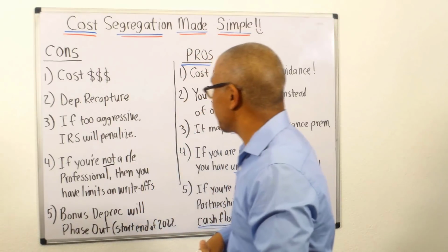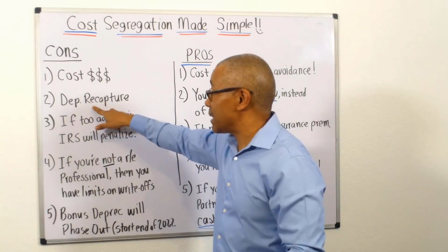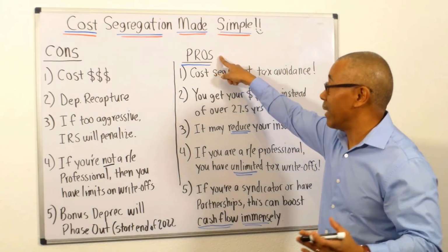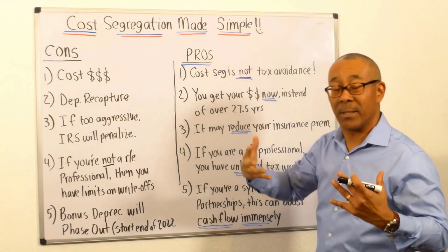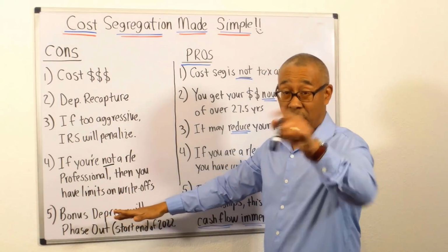Okay? All right. Those are the cons, and there's quite a few, right? There's quite a few. I would say this one is the big one. All right? So here are the pros, and there's so many of them, right? You can see I'm a proponent for cost segregation, but I do take this into consideration, and you should too.